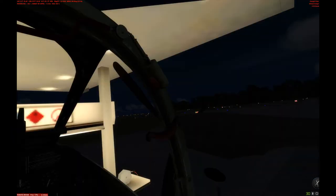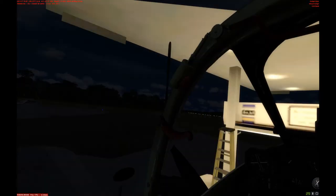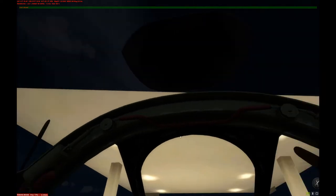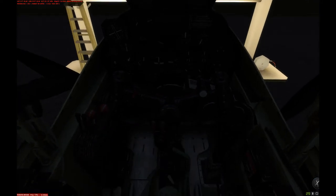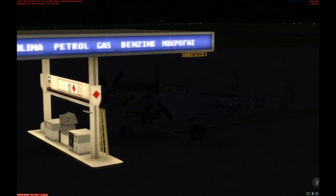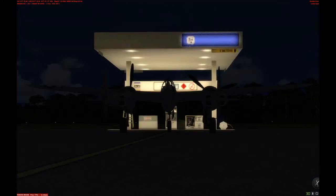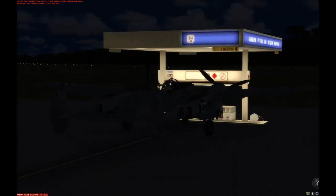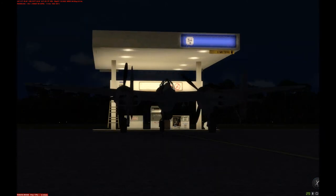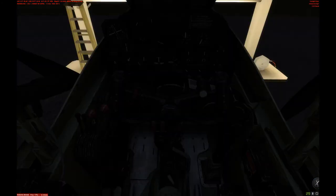Okay, that's it. So we're in the seat, secured. Okay, headset connected, canopy closed and locked. Got it. Okay. That is closed and locked. Flight controls. Check. Let's see. 1, 2, 3, 4, 5, 6. Is it even worth doing this? Okay. I can't actually see it. Thank goodness. 3, 4. Yep. And I need the rudders. 5, 6. Perfect. Okay. So that's working.